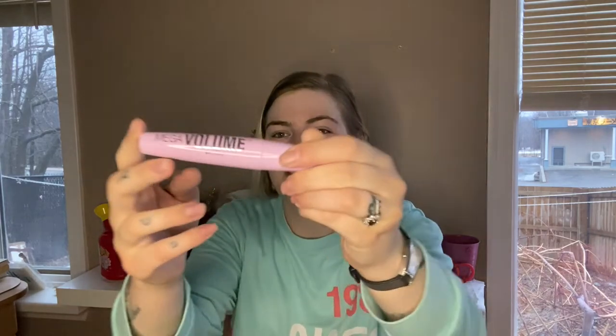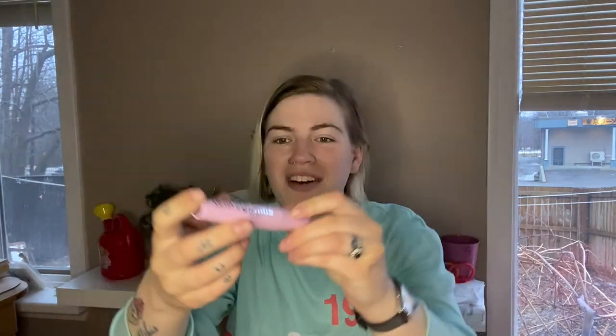This also sucks. This is the Wet n Wild Mega Volume Mascara. This doesn't do anything. It barely coats my lashes, basically. I just don't like it. It does not give mega volume, is what I'm saying, so don't recommend.